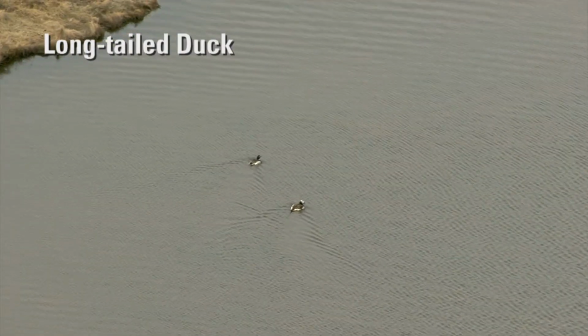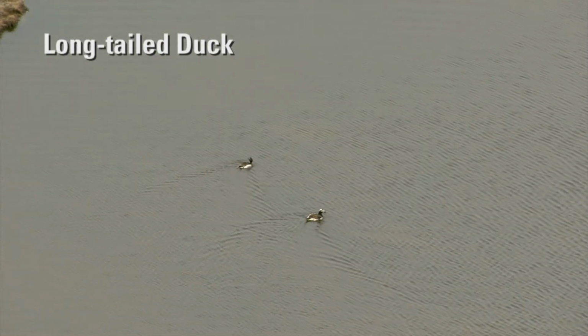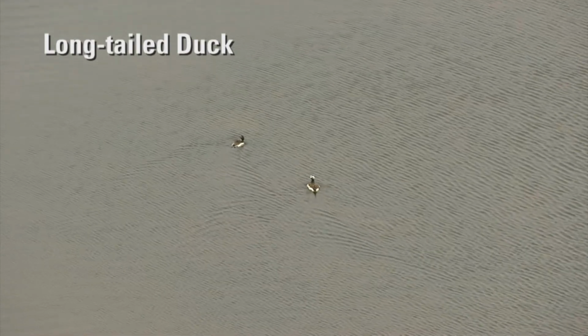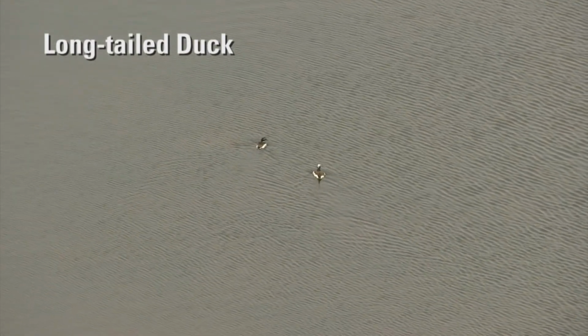Long-tailed ducks are sea ducks that breed in tundra and taiga areas of Alaska and northern Canada, and winter in saltwater areas along both coasts, as well as the freshwater environments of the Great Lakes and some of the major inland waterways.